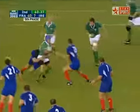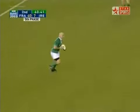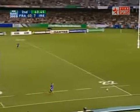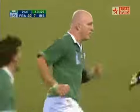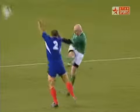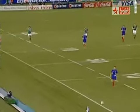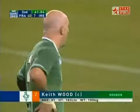Humphries steps, and again 3 French defenders there to wrap up the Irish fly half. Keith Wood, he possesses all the skills. He can score tries, he can kick the ball, he can lead by example. What a great ornament of the game he's been. Super kick, just watch that past Ibanez, and you're right, not only a fantastic player, inspiring captain, but he's such a great guy.